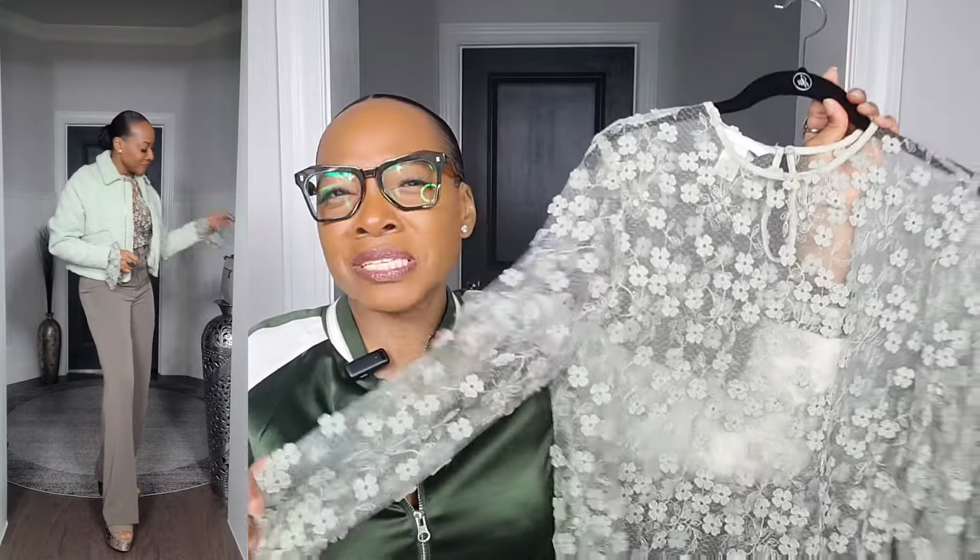I think it was like $8-$9 on clearance, but I've had this top for about 5-6 years. But the thing I really love, besides the floral detailing, look at that, are the sleeves. The sleeves really do it for me on this blouse. Look at this. And they actually gather elastically in the wrist area, very flowy, very feminine silhouette.